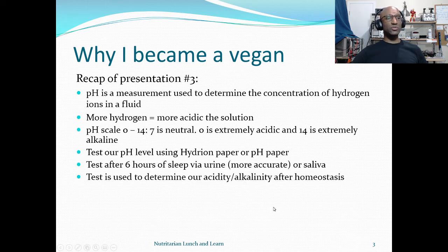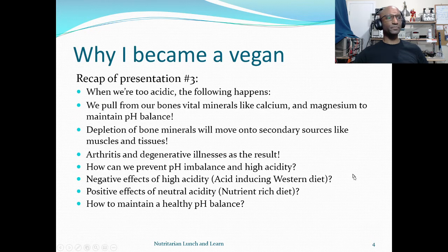The pH test is used to determine our acidity or alkalinity after homeostasis. So homeostasis is when our body has reached a certain level of stasis or a lack of change. So typically after we sleep 6 to 8 hours, our body's been pretty much in a single state for a considerable amount of time, and it's good to do the pH test after that. Now, you can do it during the day between activities, of course, but a more accurate test would be after you sleep.